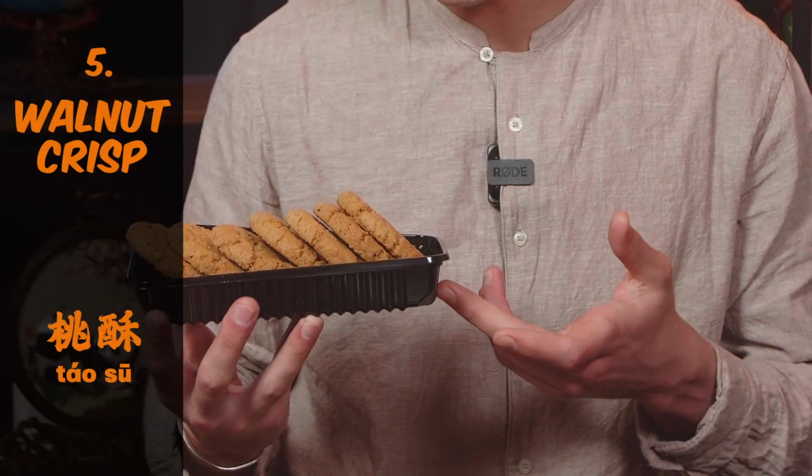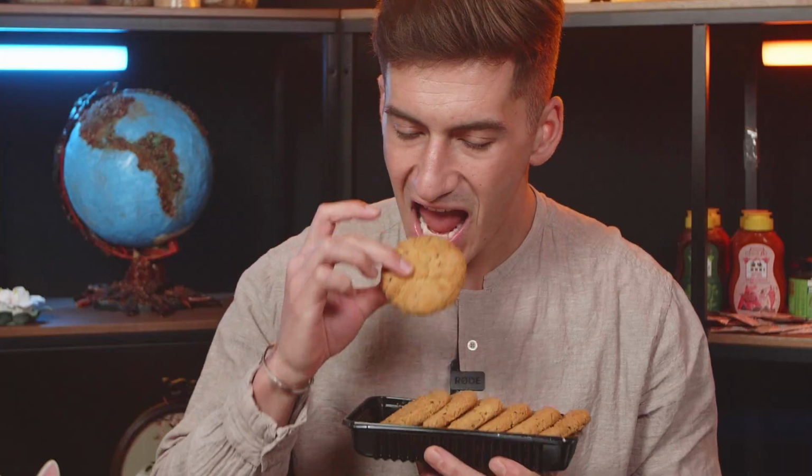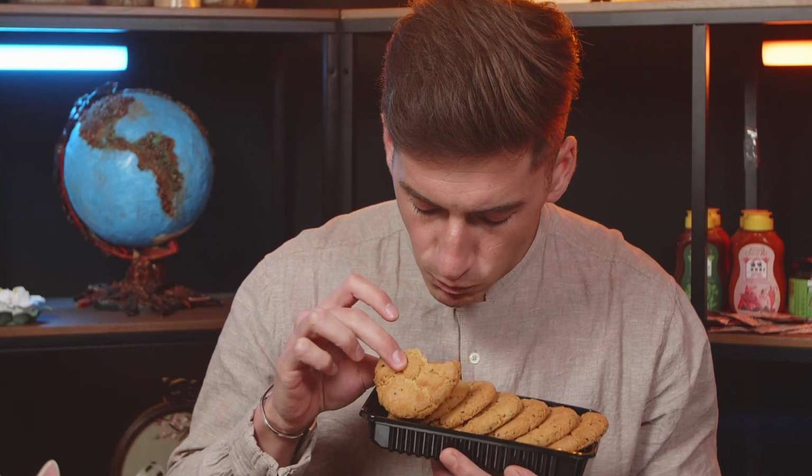So actually, because of its sour flavor, it's said that many ancient Chinese doctors used to prescribe this to people with stomach issues. All right, so the next old school snack that we have is the walnut crisp, or basically a walnut cookie, or in Chinese, 桃酥. The sort of crispy texture along with the fluffiness makes for a very good cookie. Reminds me of some of like the sugar cookies or something that we have abroad, but it also has a very strong walnut and sort of nutty flavor.